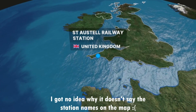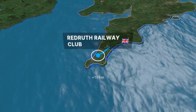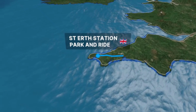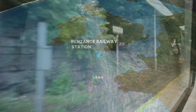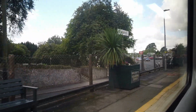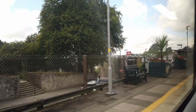Now then, let's take a look at today's route. After departure, we'll be calling at St Austell, Truro, Redruth, Camborne, Hayle, St Erth, before reaching our final stop of Penzance. All of this within 1 hour. Here we are at our first stop of St Austell. This station is part of a major interchange as it's combined with a bus station, providing easy access to villages surrounding the area. There's nothing much else to say about this station, it's just your bog standard Cornish station.